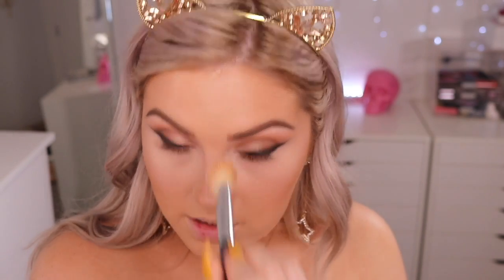I'm going to layer this a little bit of What's Up by Benefit, which is a cream, which I think is so pretty. And if you want a little bit more glow every day, personally, I kind of just use this alone. But if you are more of an extra person, putting it on the very high point.